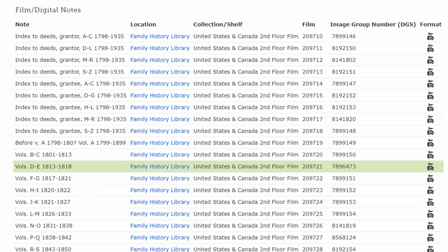Here were the results for Barron County, Kentucky records. Notice they have a small key over the camera. This means they can only be seen in a family history center at one of the Church of Jesus Christ of Latter-day Saints church buildings or one of their family history libraries.